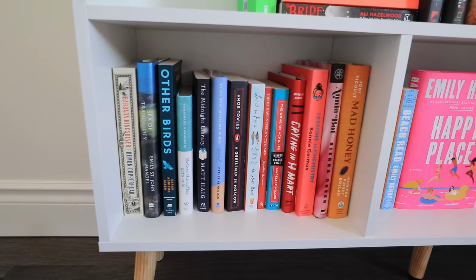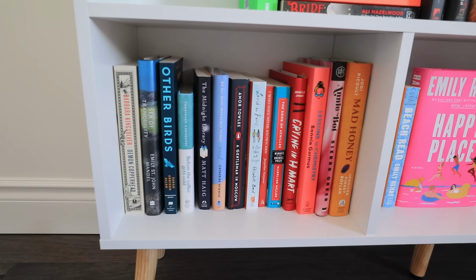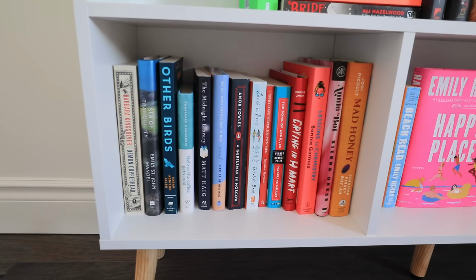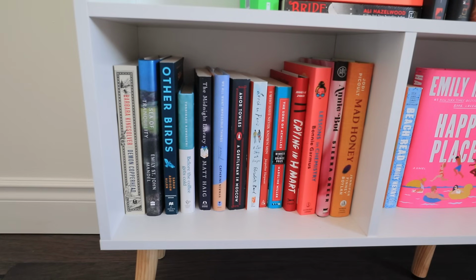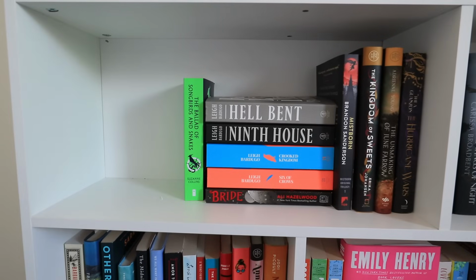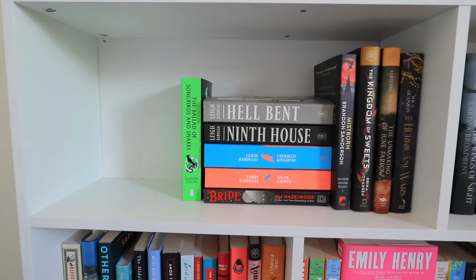Bottom left corner, I guess this is another miscellaneous type shelf. It's literary fiction, a few memoirs. These are just books that I couldn't really categorize in any other section, so those are here. Up to the top middle, this shelf looks a little bit empty right now, which is good because I feel like I just need space to put new books.